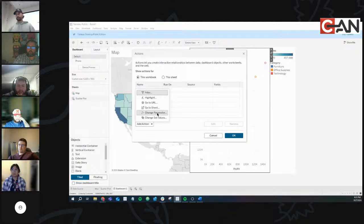Change parameter. We already know how parameters work. We're just going to be showing our parameters here. But remember last week how you can choose between category, subcategory, and something else for your parameter. You can just show a list and click on it in the list, as opposed to clicking on the parameter control. And then set value, something that we're not going to cover in this class, but you can change those similar to how you change a parameter.